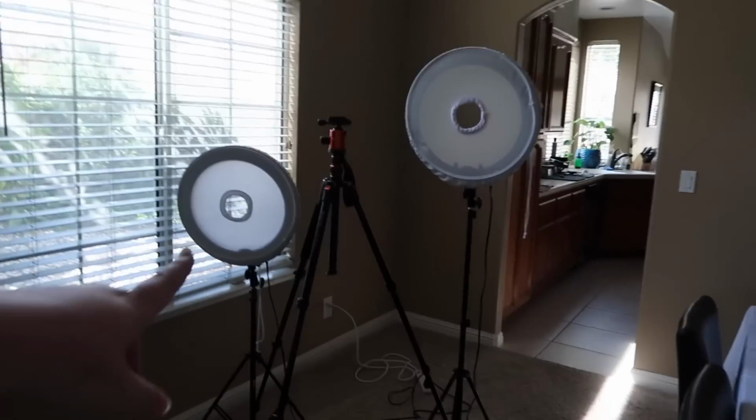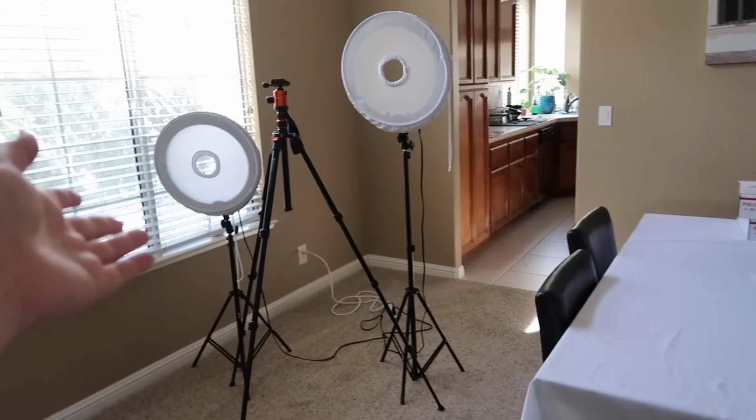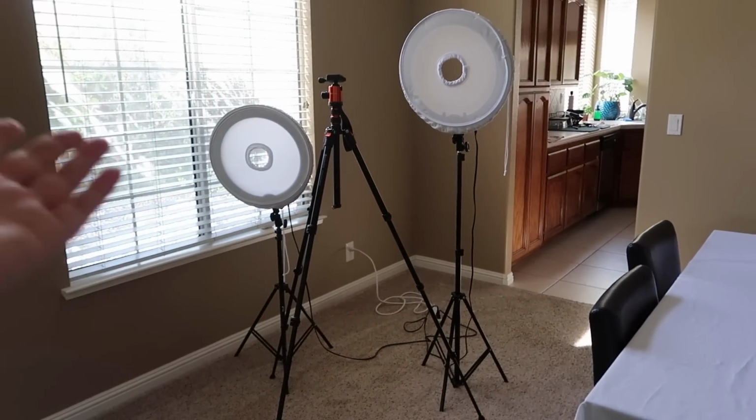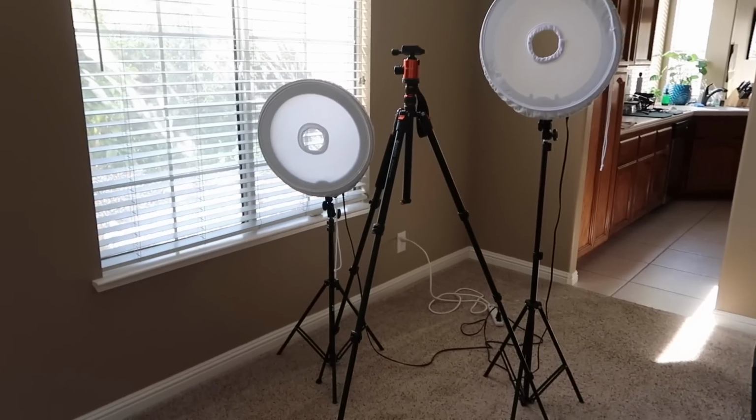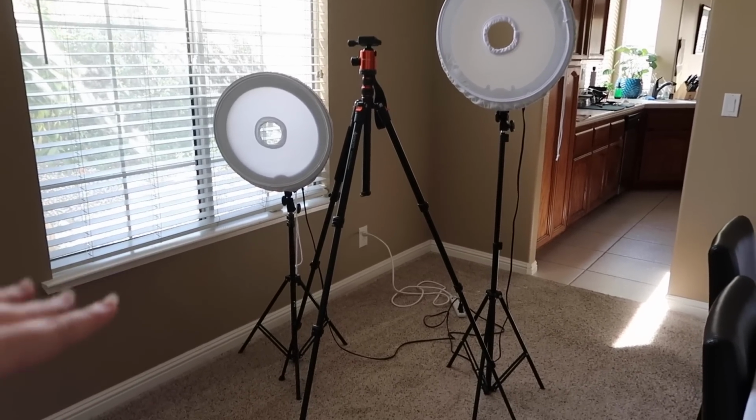And I already have my lights set up because I have to shoot another video, which is kind of nice because I always hate setting up multiple times. So I'm just going to shoot the video and then do the pictures afterwards.